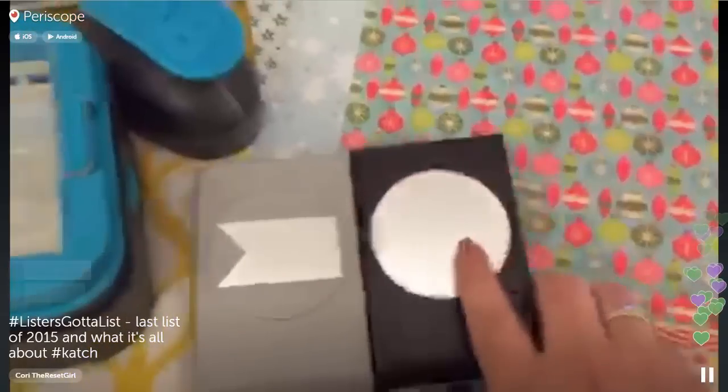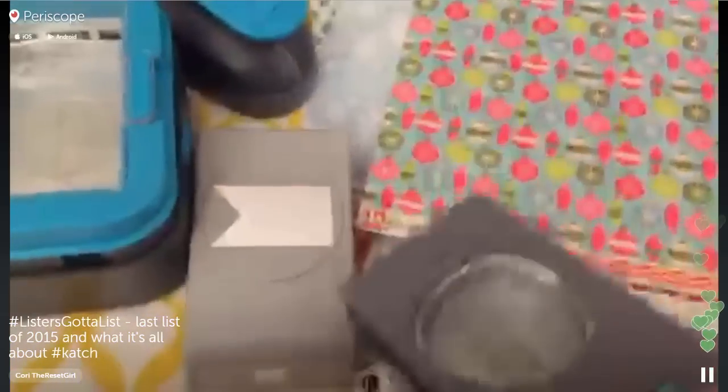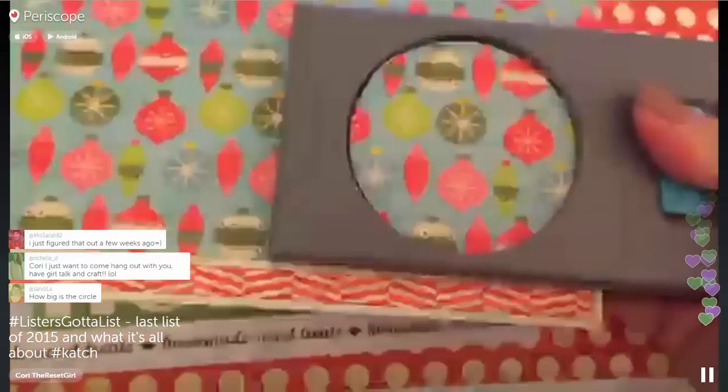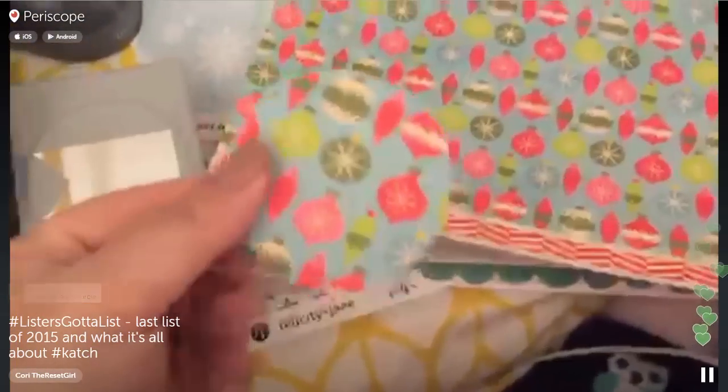And then my final one that I like to use is a circle. So I just can layer a bunch of circles. So I think I can do this with one hand. Maybe. See, so it's just a matter of punchy punch. And that gives you a little circle. So I would sit here and just punch paper. So literally I am punching paper.